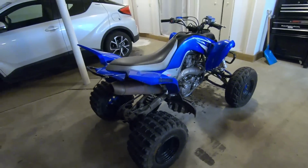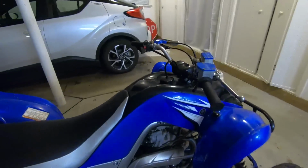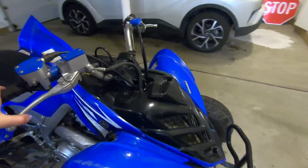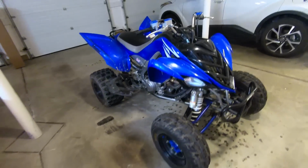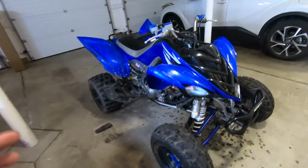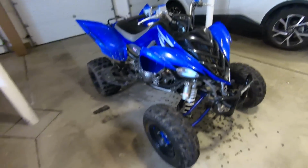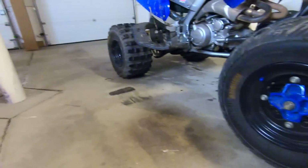Great deal, 2,800 bucks. It's an '08 Yamaha Raptor. These are fuel injected, which is what I wanted. I did not want a carbureted one. Wanted the new fuel injection for sure, and it runs great. The thing is in perfect condition, and it's gonna be a lot of fun for the channel. As you can see, it is the black and blue paint scheme, and it's got the black wheels with the blue kind of in the middle, which I like.